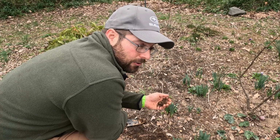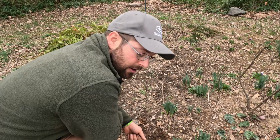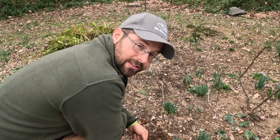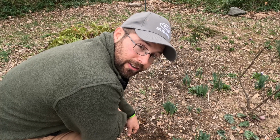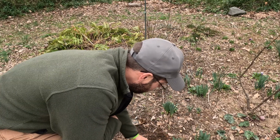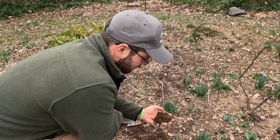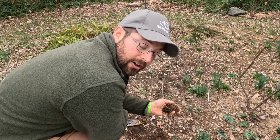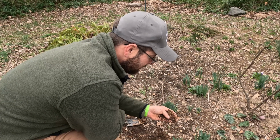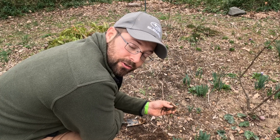So you can now take some water, dump some water in the hole, see how fast it drains, see if it sits there and stays in a puddle. Most plants like well-draining soil, so we can amend the soil to change these things. This soil initially was very hard clay, and through years of adding compost and other amendments, it's getting a little better now, where it's a little easier soil to manage.